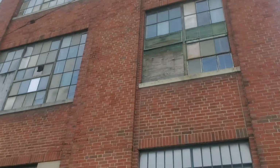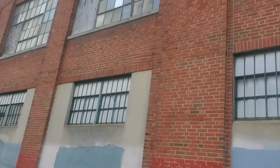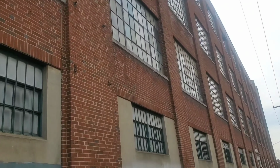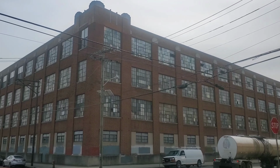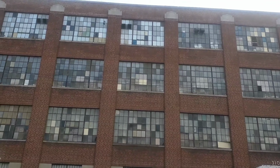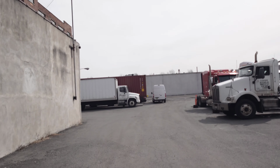And just so you see, if there was anything ever on the walls of the warehouse that indicated Waitt Bond, it's no longer visible. And another close-up. 310 Sherman Avenue. Goodbye.